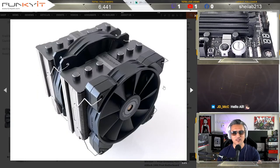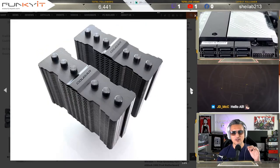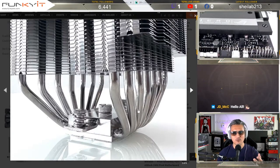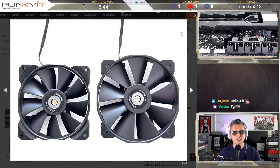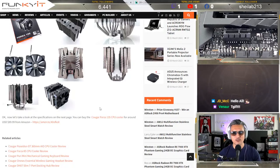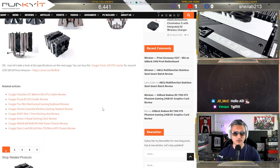That's fine, no problem. Good thing is it's got good clearance over the RAM and I/O hood, which allows you to connect this heatsink onto your motherboard without having to worry about the height of the RAM and things like that. So yeah, this is a very good cooler. Good cooling performance. I'm able to get really good, low temperatures, 69 degrees on full load. That's not bad at all.